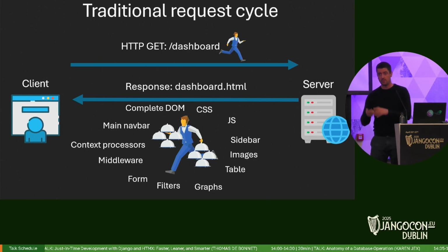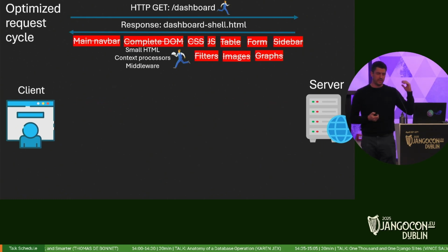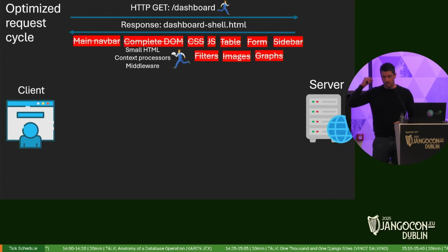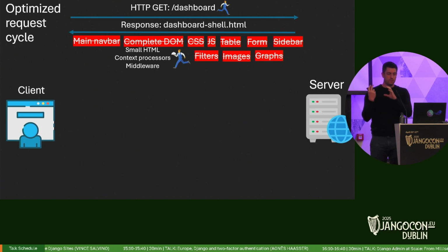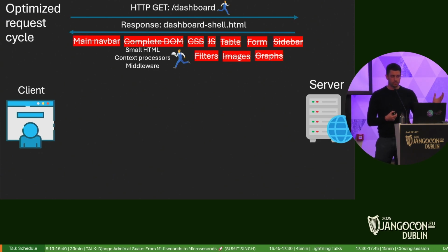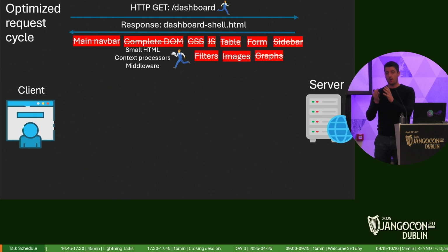So what you actually want to do is make your runner super fast. And how do you do that? Like I showed with HTMX before, you make him run to the backend and you only make him come back with small HTML. It still has to go through the context processors and the middlewares, which I'll discuss after. But basically, when the request comes back to the client, you want the smallest amount of HTML possible and the smallest amount of drag possible. That way your runner is super fast. So you don't load the main navbar, you don't load the complete DOM. You don't even load pieces that are on the dashboard.